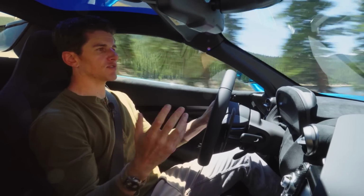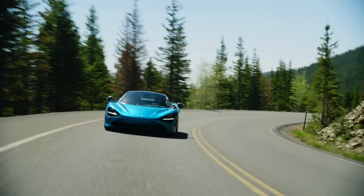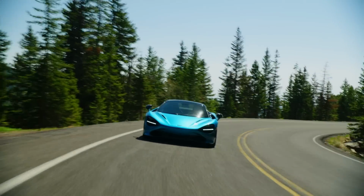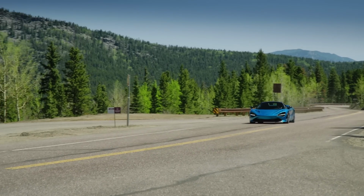I am honestly mystified at how well this car rides, how quietly it rides, and how it just does away with all of the little bumps you go over.